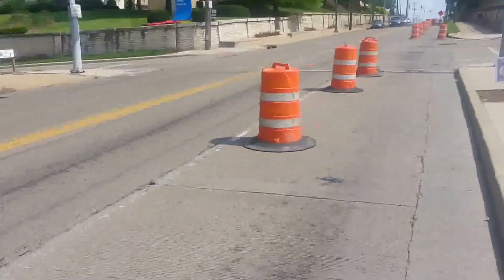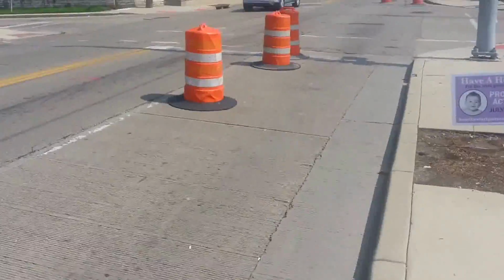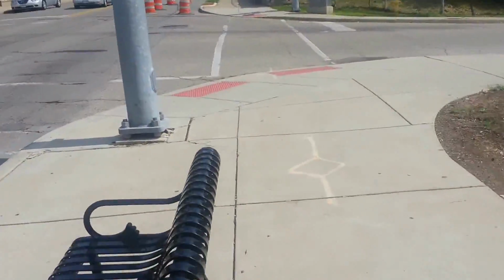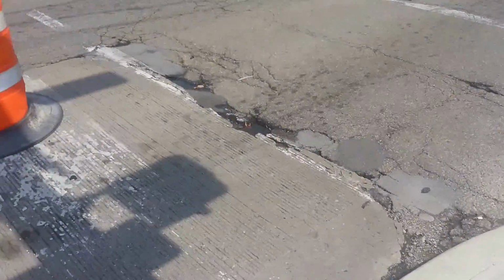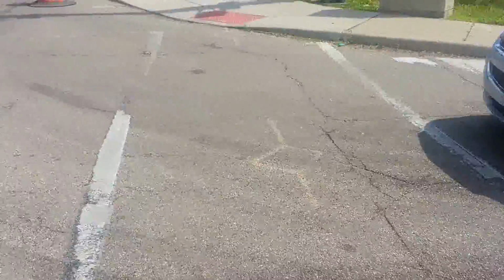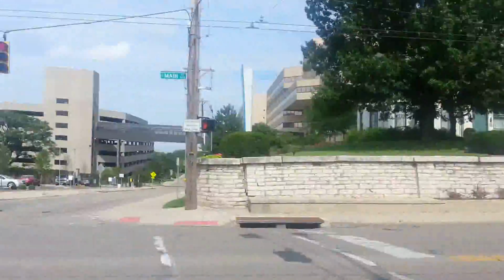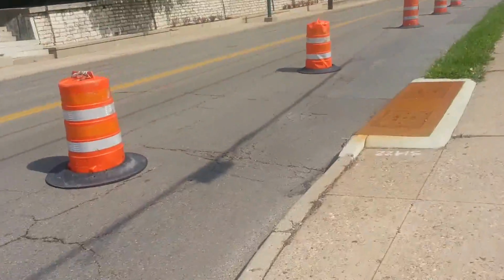But getting back to my point here, this is South Main by Miami Valley Hospital. I am slightly hopeful that these barrels mean this street will finally get repaved, because it is a mess right here. Full of cracks and potholes in the street. This is Main and Apple Street right here. That's an RTA bus right there.